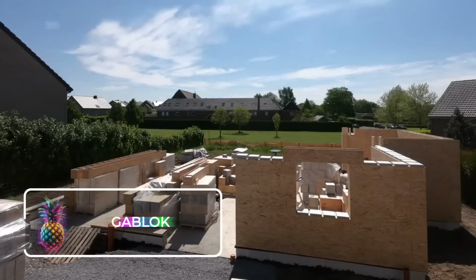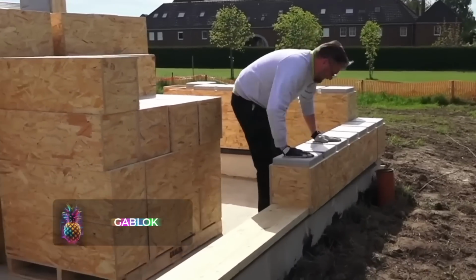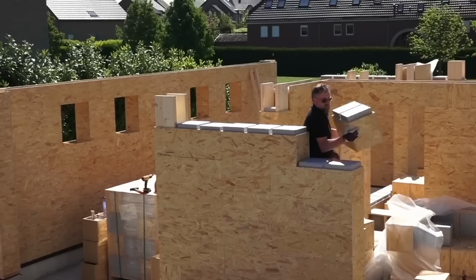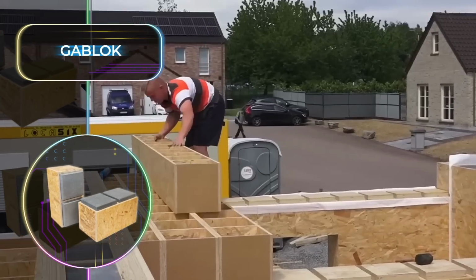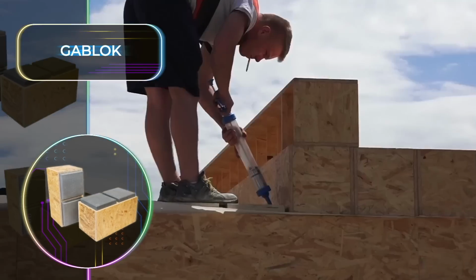GABLOC. This relatively unknown company has created GABLOC blocks, which are inspired by those interlocking building block toys we all know. Their materials are pretty straightforward too, being just a simple blend of oriented strand board and polystyrene foam. There are just 8 key pieces, and you can easily put together a 1,076 square foot or 100 square meter floor in less than 1 work week.